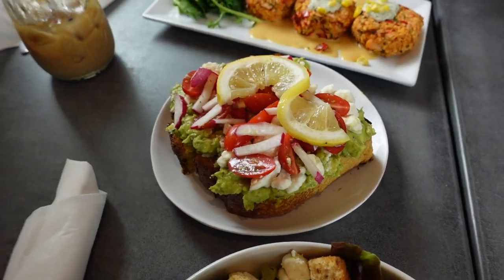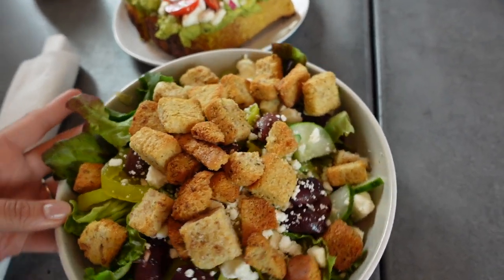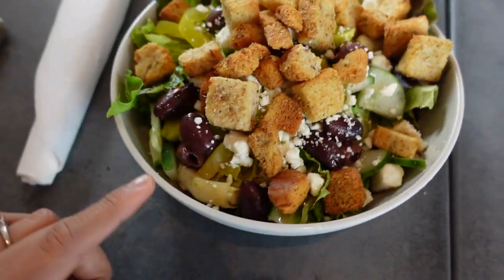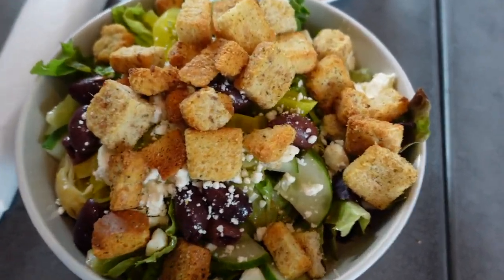I'm gonna drink this so fast. Crab cake. I dig into it. And then we got some avocado toast to share. And then I went ahead and got a Greek salad. And it does have artichoke and lilikoi dressing, which is pretty interesting.